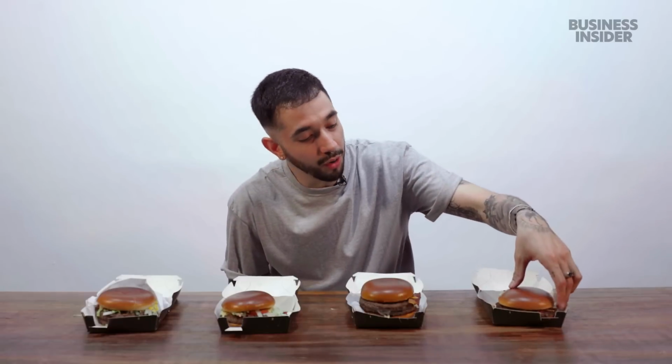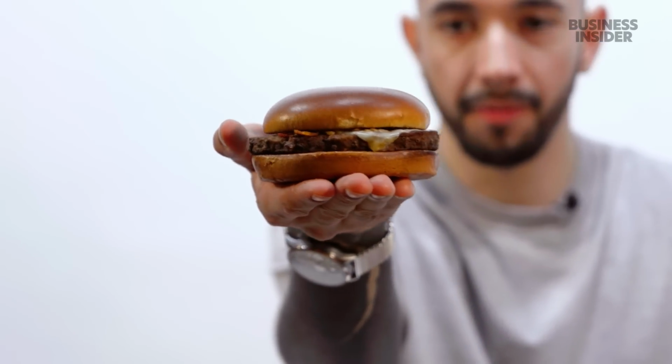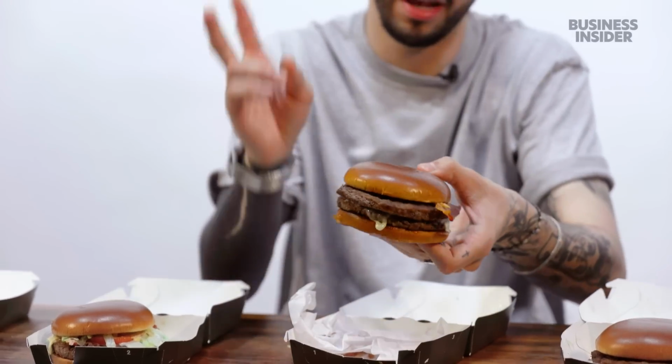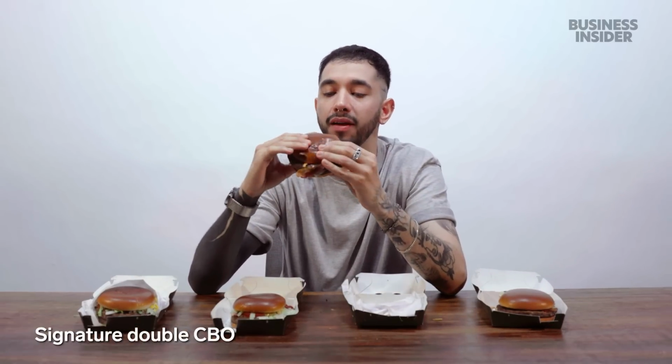Mexico has a lot of exclusive items. We're gonna start with these 4, the signature burgers. This is the CBO. It has 1 patty, onions, cheese, and bacon. This is the double, it's the same as the CBO, only with 2 patties with bacon and cheese. This is the first time I try it, and I like it a lot.